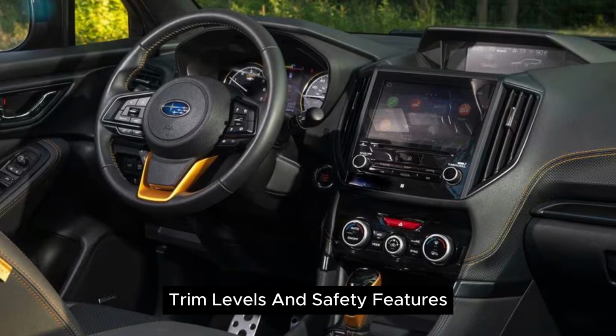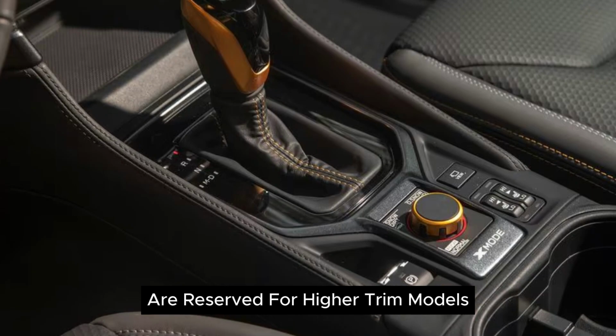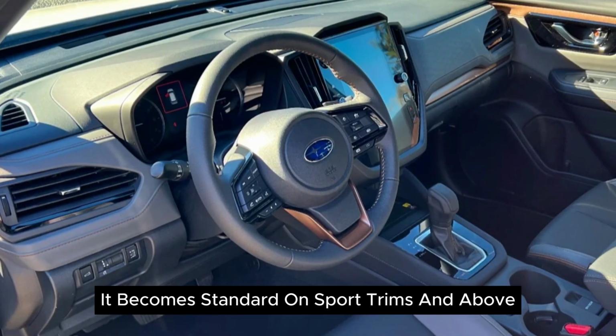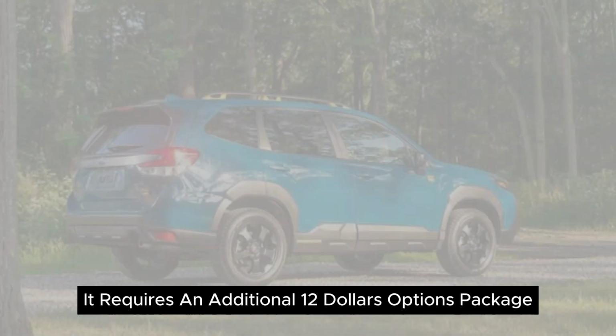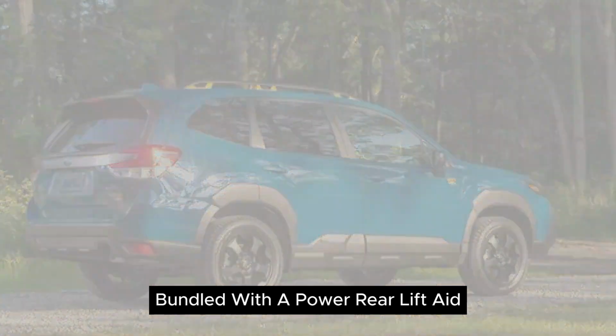Trim levels and safety features. Certain safety features, like blind spot detection, are reserved for higher trim models. It becomes standard on sport trims and above, but on premium trim, it requires an additional $1,200 options package bundled with a power rear liftgate.